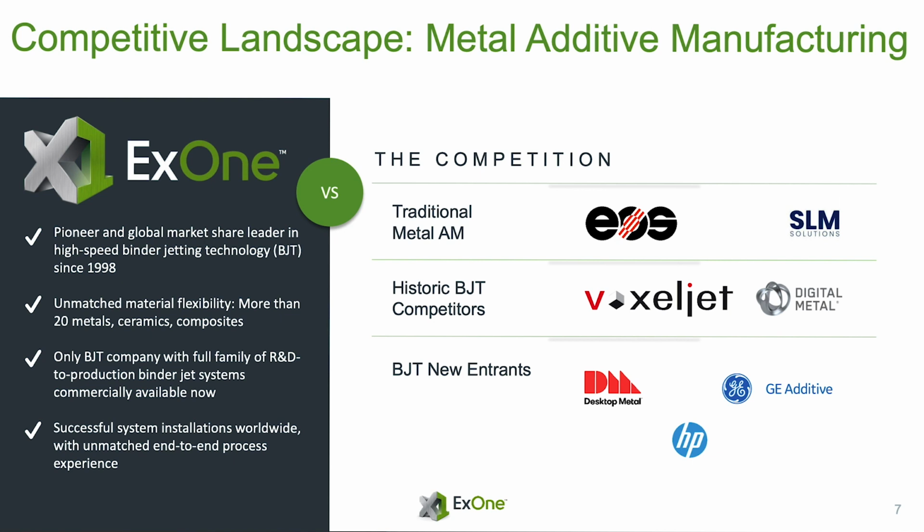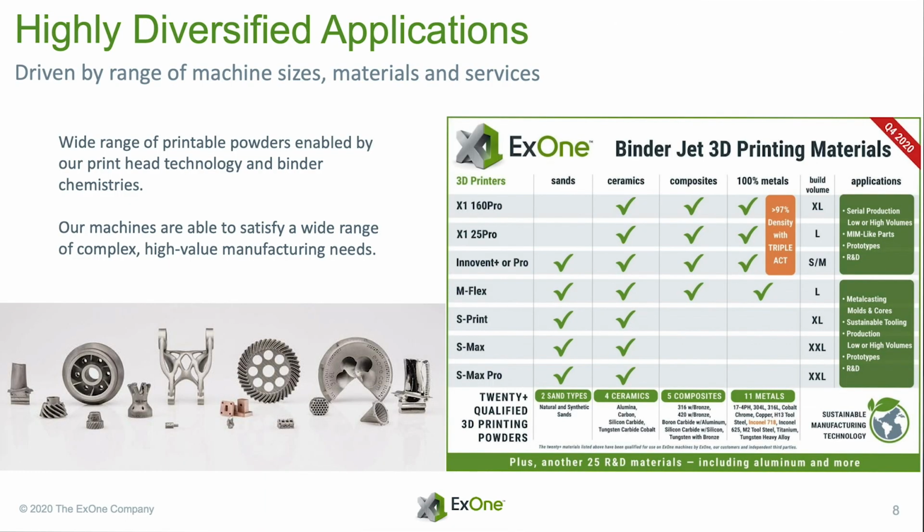Now some of the key standouts is that XONE is a pioneer and global market share leader in high-speed binder jet technology. Their unmatched material flexibility, as they have more than 20 different metals, ceramics, and composites. And they already have successful system installations worldwide. So we talked about their unmatched material flexibility, and that's because they have highly diversified applications, driven by a range of machine sizes, materials, and services.